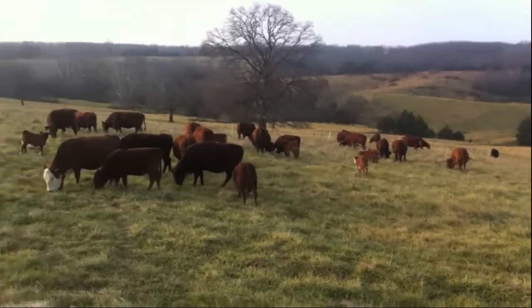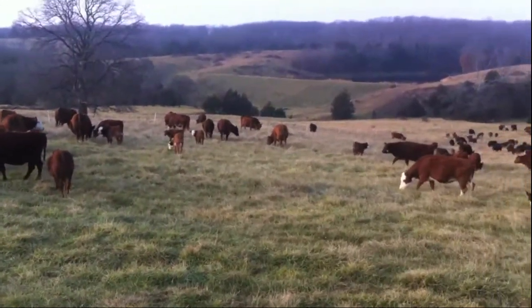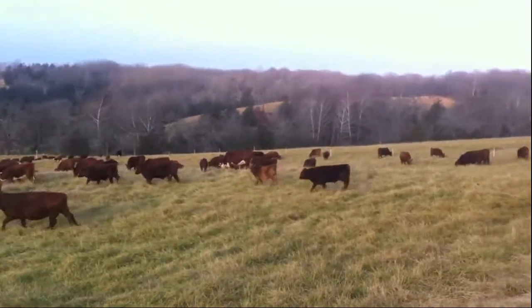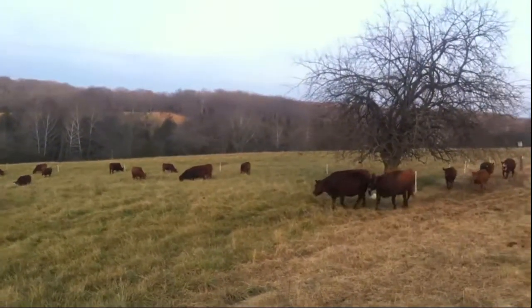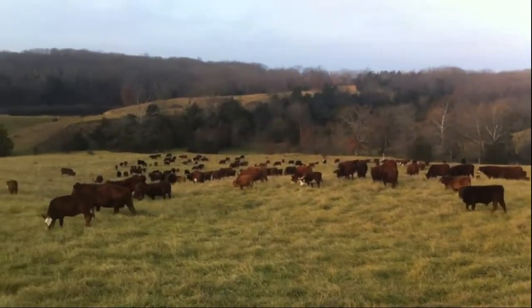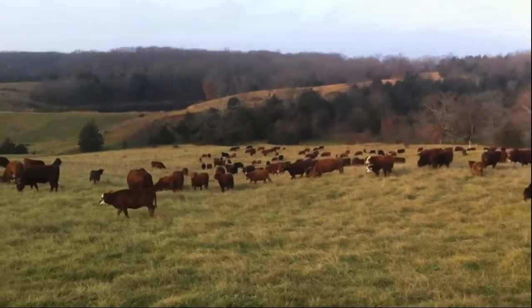And so yeah, everybody says this is a lot of work. Well, the cows do most of the work. We're the orchestra director, and these are our subjects. But you've got to move them. You got to keep these cows moving in the wintertime, even if you're feeding hay, which we haven't done. We haven't fed a single bale yet.